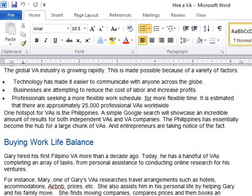Now here's what's in it for them. The reason why virtual assistants will work for far fewer dollars per hour than most people in the U.S. and Canada is because their average cost of living over there in the Philippines is much lower than ours, and they simply don't need as much money to live on. Also, the average wages in the Philippines are much lower than the average wages in North America. So they're happy to hire themselves out for $3, $4, $5, $6, $7, $8 an hour. Does that make sense? Okay.